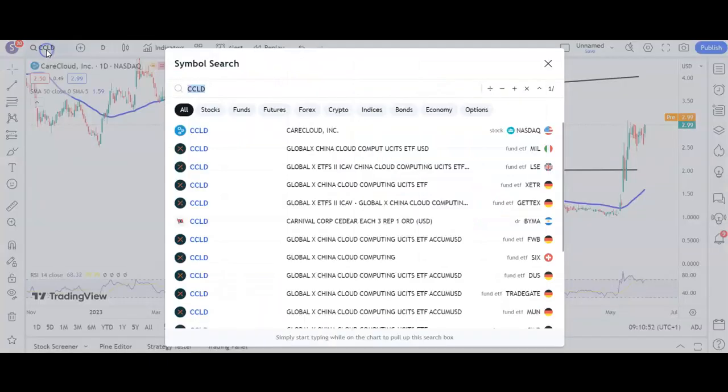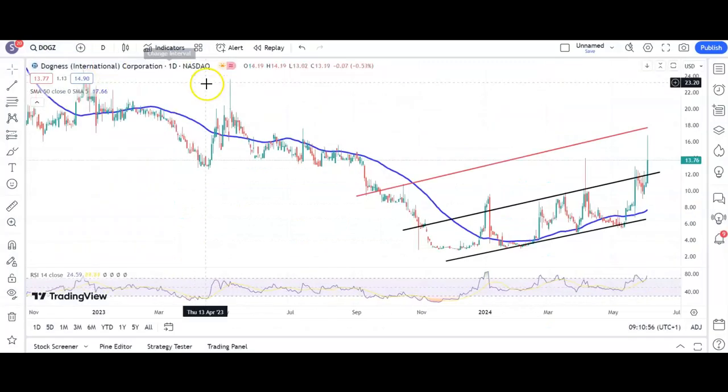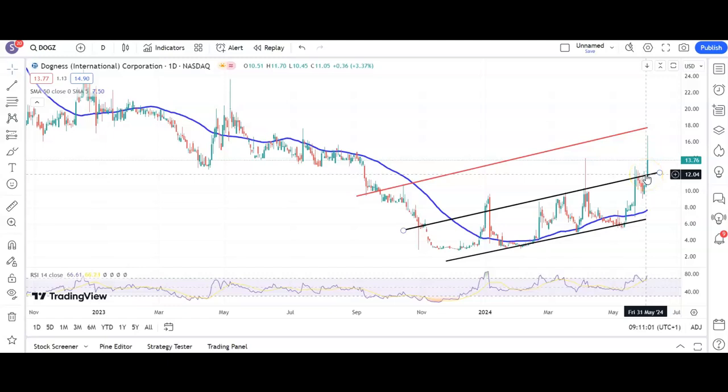Another stock which has had lots of coverage here is Dogness, largely because of the strange name, but also because of the loyalty to that rising trend channel from back in November. The top of the channel there at $12. Now that we've broken that, looking for a fresh leg to the upside, the upper parallel of that channel, a September resistance line at $17.80 by the end of next month, or even sooner. Obviously, we already spiked yesterday to $16.75, so there could be much more on offer there from that stock.